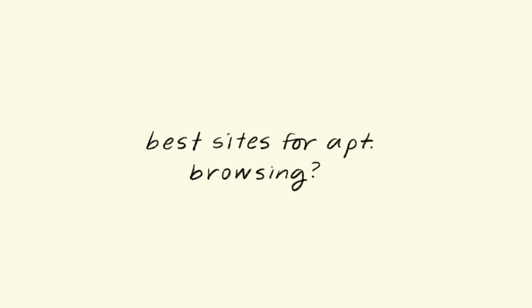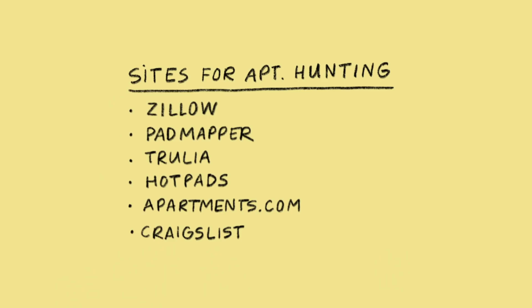You can check out different crime ratings, walkability ratings, things like that on most apartment sites. So that is very helpful, but you can also read reviews of people that have rented from the apartment. Best platforms for apartment shopping online. I think we pretty much went through all of them. We looked on Zillow, PadMapper, Trulia, HotPads.